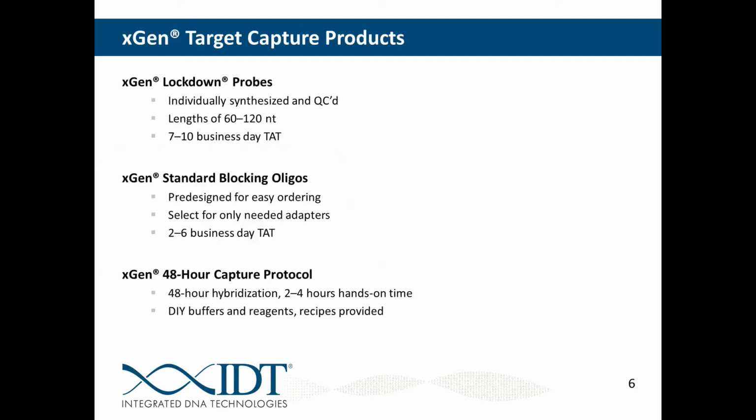We also have our standard blocking oligo product, which has been pre-designed for easy ordering, specific to the adapters that you are working with when you're preparing your samples. With this product, you don't necessarily need to buy an entire kit in order to use blocking oligos. You can select only the ones that you need, and this product will ship in 2 to 6 business days. We've also provided researchers with a 48-hour capture protocol. This is a do-it-yourself protocol with buffers and reagents. We provide all the recipes you need to perform target capture for those who want to have complete control over all the materials in their lab.